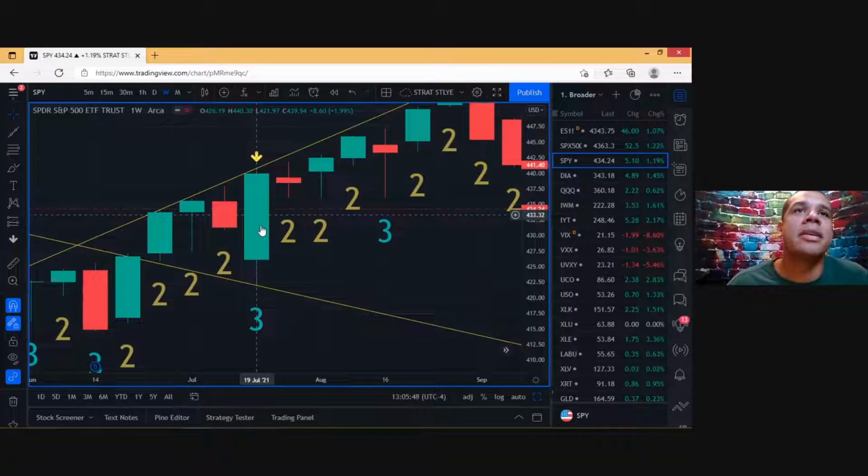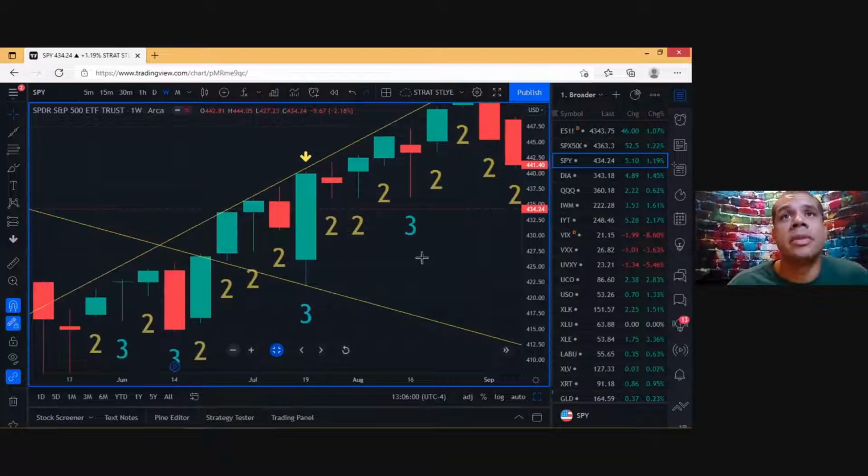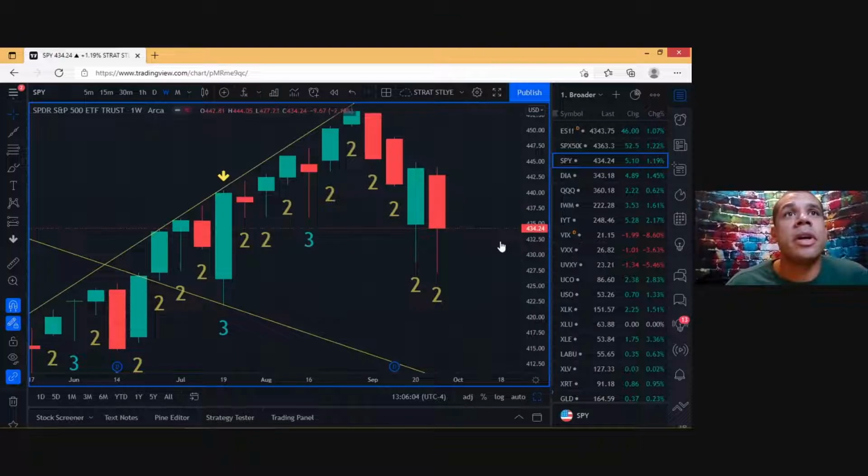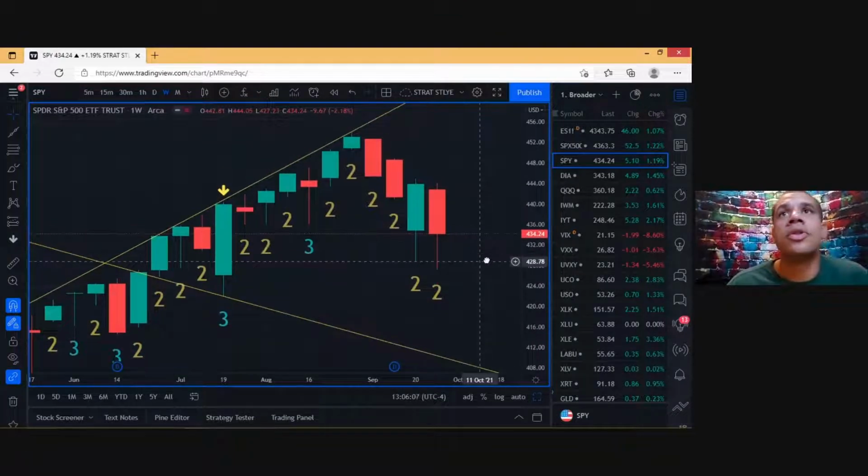This is the time to make a decision. Are you going to stay in this thing? Are you going to cut it? What are you going to do? Depending on time frame continuity in the broadening formations, and actionable signals, it's time to make a decision. All right, there's your 3 scenarios. Scenario 1, 2, and 3.